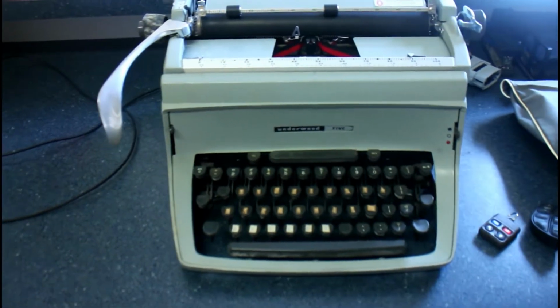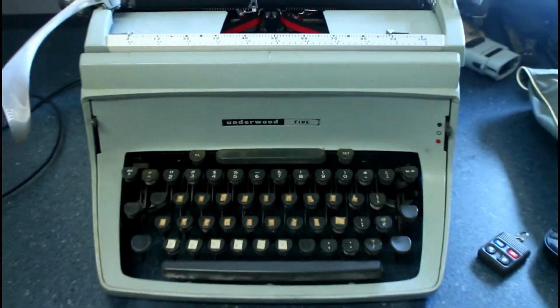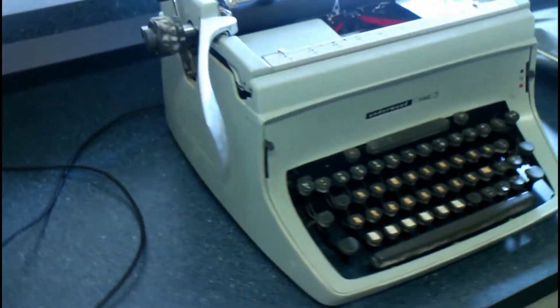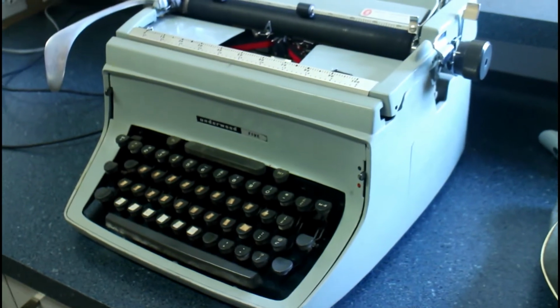So the first thing I have is an old vintage Underwood typewriter, and it didn't sell for a lot of money. It was $42 or $43 it sold for. It sold on sale as well. It's going to Ontario, so it was free shipping. It'll run me about $10 to ship, and I paid, I think, $4 for it at a Goodwill.